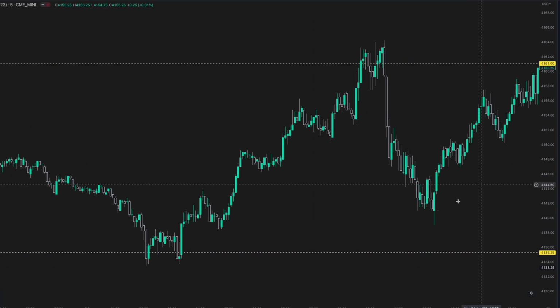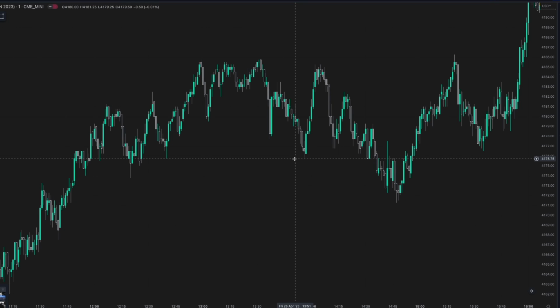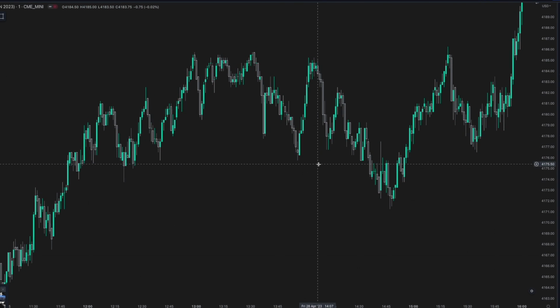Now, next example that we'll look at is using relative equal highs and relative equal lows on the lower time frames, in this case, the 1 minute time frame. So I'll show you that in the next example. All right, so here we are. This is our scalping example on the 1 minute time frame, okay? So this is what I mean by you can find this on any time frame, okay? It happens all the time.